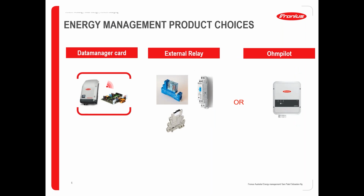As you all know, the Fronius inverters come with the Fronius Datamanager card built in. It has this orange connector plug where you can use a couple of pins to switch on a load at a specific time of the day or at a specific power level of the inverter. In order to do that, we will require an external relay. As you can see, there is an external 12 volt DC relay, and that will need to be connected to a couple of pins of this orange connector plug. The other option is, of course, Fronius Ohmpilot. We'll cover that in detail later on during the presentation.